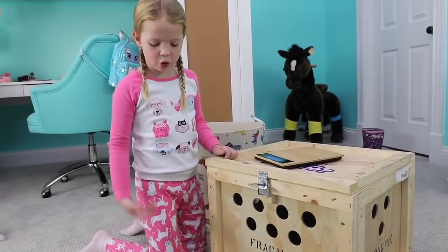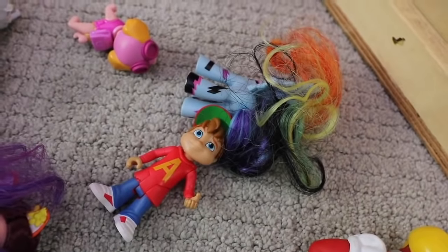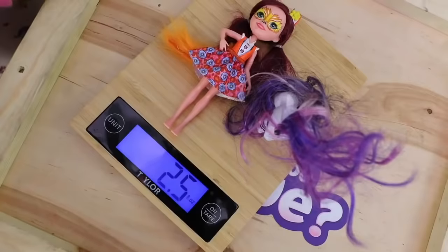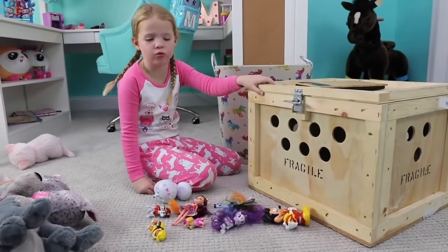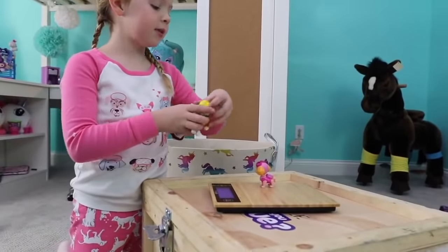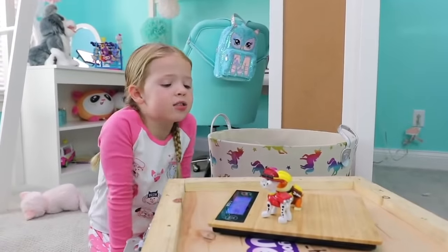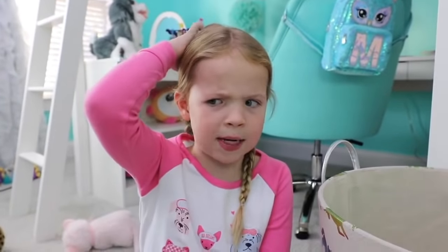I don't think any of these toys weigh 3 ounces. Maybe I have to put a few toys together to make it weigh 3 ounces. Let me try these two. 2.5, nope. How about the Enchantimal and this pony? 2.5 again. Maybe I'll try out the Paw Patrol characters. Rubble, Marshall, and Sky. 3 ounces! I did it! These 3 Paw Patrol characters worked! But what does that mean now?